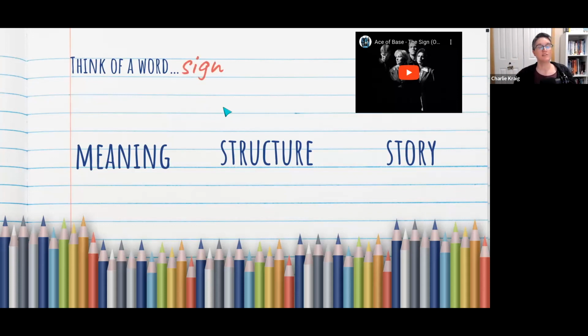So I picked the word sign because that was the word that came up with this question. And we talk about how we always want to ground the words that we're looking at in some sort of text or context for students. So part of my rabbit hole digging was looking for a book or a story or a poem that had the word sign in it. But honestly, friends, I just kept coming back to this.